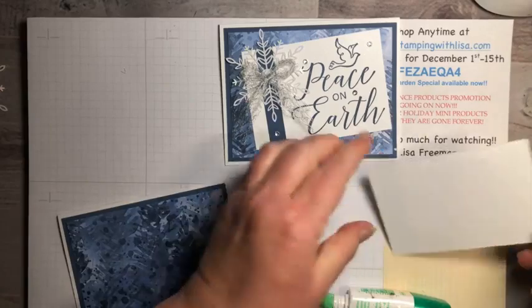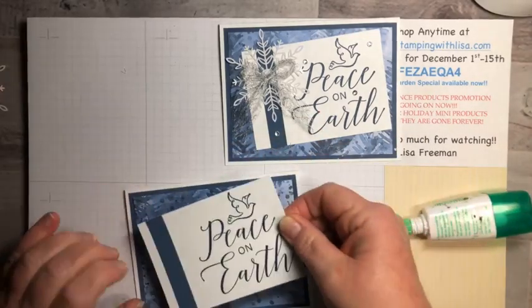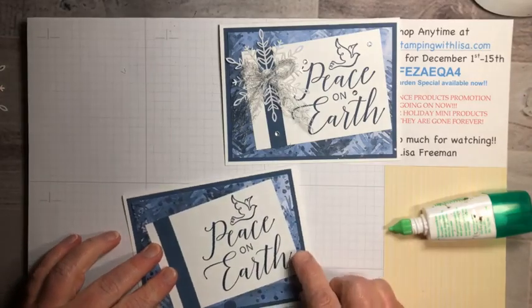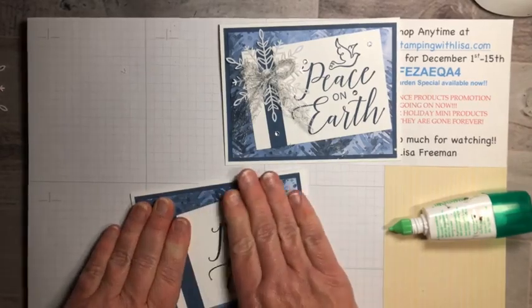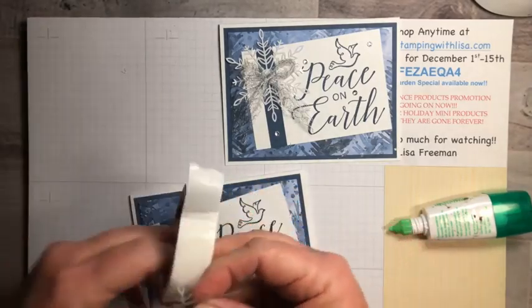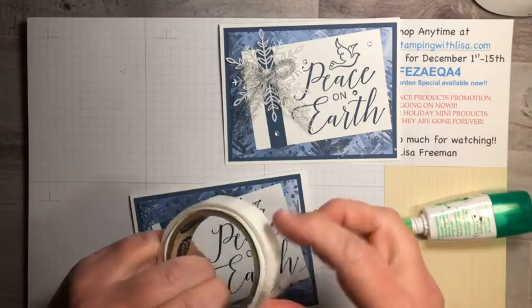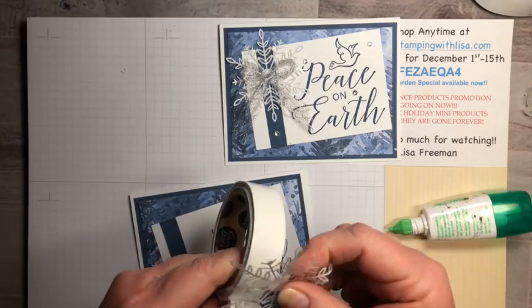And then this one is going to go a little bit catty-cornered. So you just want to tilt it a little bit up to the side, and as far over as you can get it. And then we're going to put the snowflake on with a glue dot. And, oops, not sticking. It was so cold this morning.